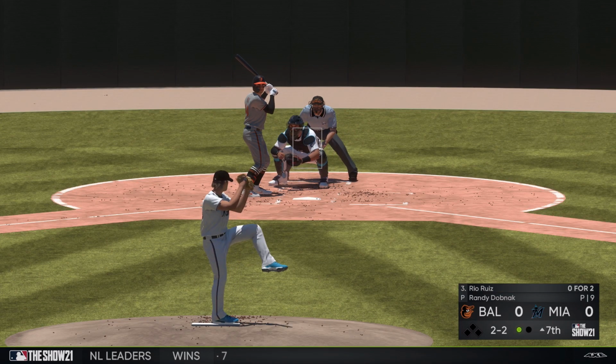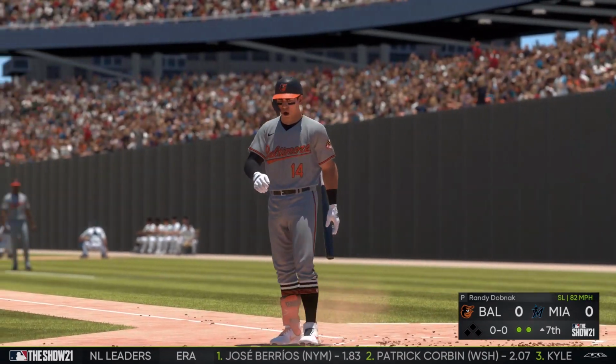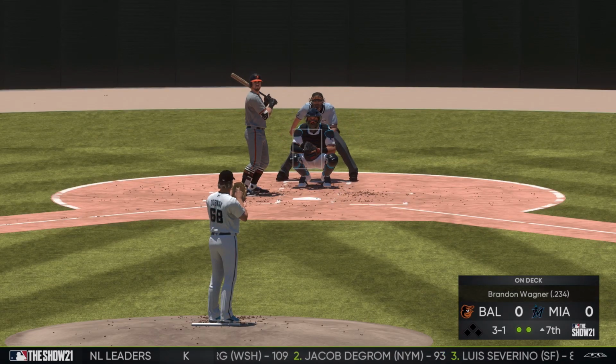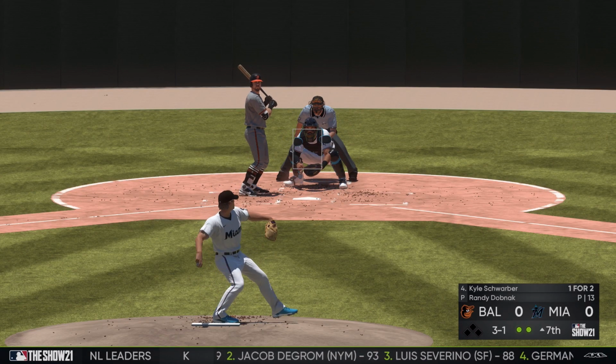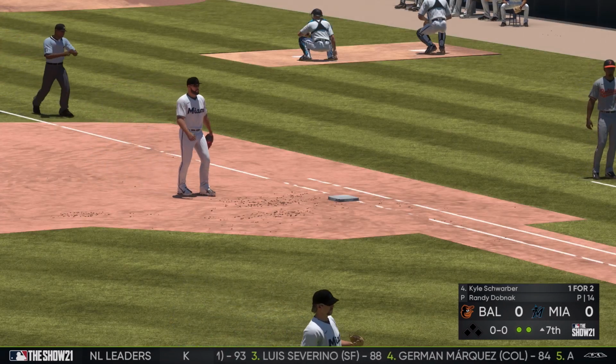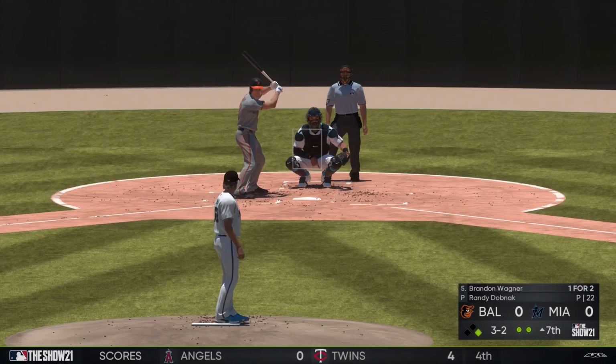Rio Ruiz up at the plate here on a 2-2 count, and he swings at the inside slider looking silly. He goes down for out number 2. Dobnak's first strikeout. Here's Kyle Schwarber. He's 1 for 2 on the game. They appeal down, but that is going to be a walk, and Schwarber will reach first base.